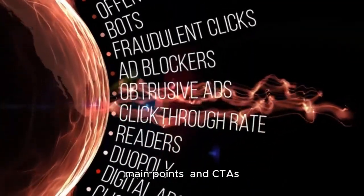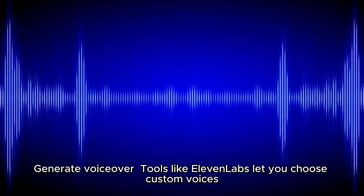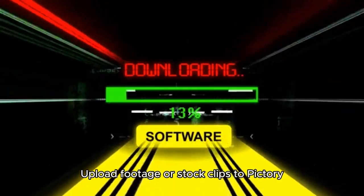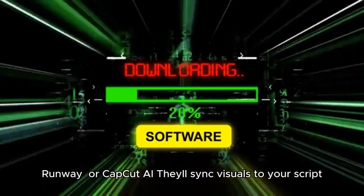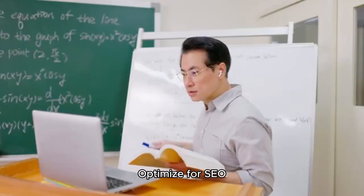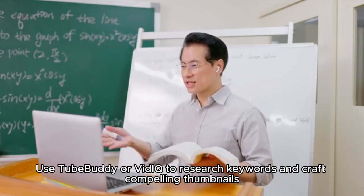Script with ChatGPT: outline hooks, main points, and CTAs. Generate voiceover. Tools like ElevenLabs let you choose custom voices. Edit automatically. Upload footage or stock clips to Pictory, Runway, or CapCut AI. They'll sync visuals to your script. Optimize for SEO. Use TubeBuddy or vidIQ to research keywords and craft compelling thumbnails.